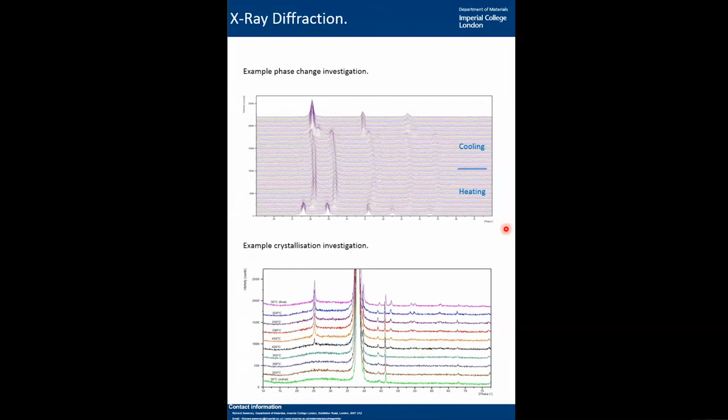Here are some examples of some more in situ experiments, and you can see here I've done multiple scans, and there's an obvious phase change here. We can see the shifting peak position as the lattice parameter changes as a function of temperature. We can do heating and cooling, and you can see that there's another phase change on the way down, which forms a different phase to that we started with. That data set there took about 5 days to collect.